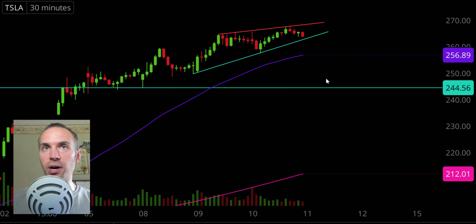And again, even if it were to go down there, from a big picture standpoint, the chart would still be plenty healthy. So just don't conflate the two terms. Pullback and reversal, two very different things. So I think a pullback is in store here just based on that rising wedge pattern. So we'll see what happens with it over the next couple of days.